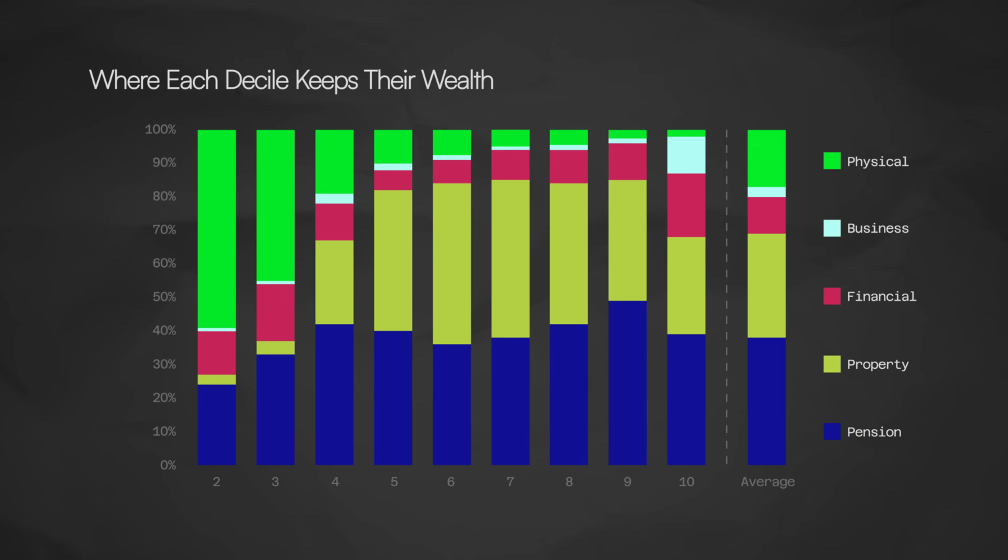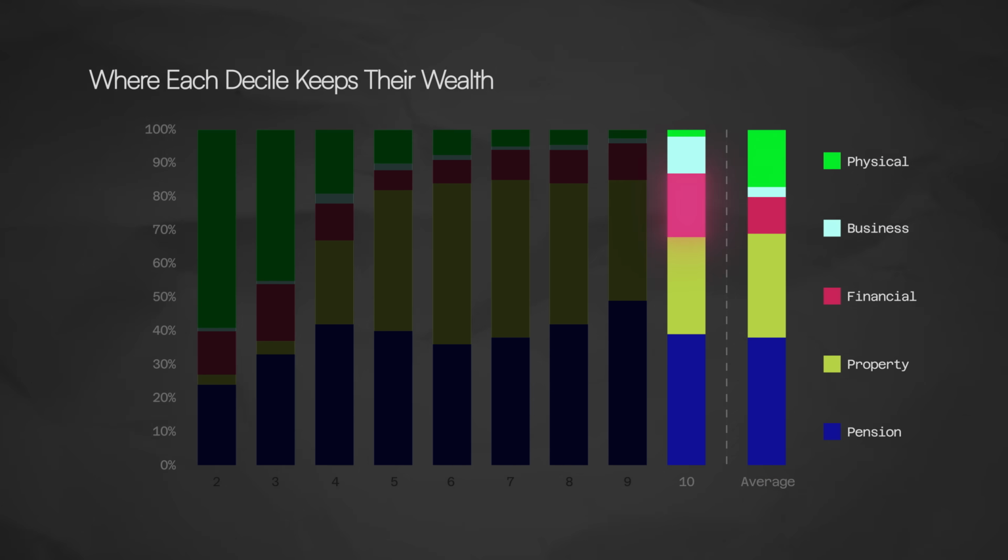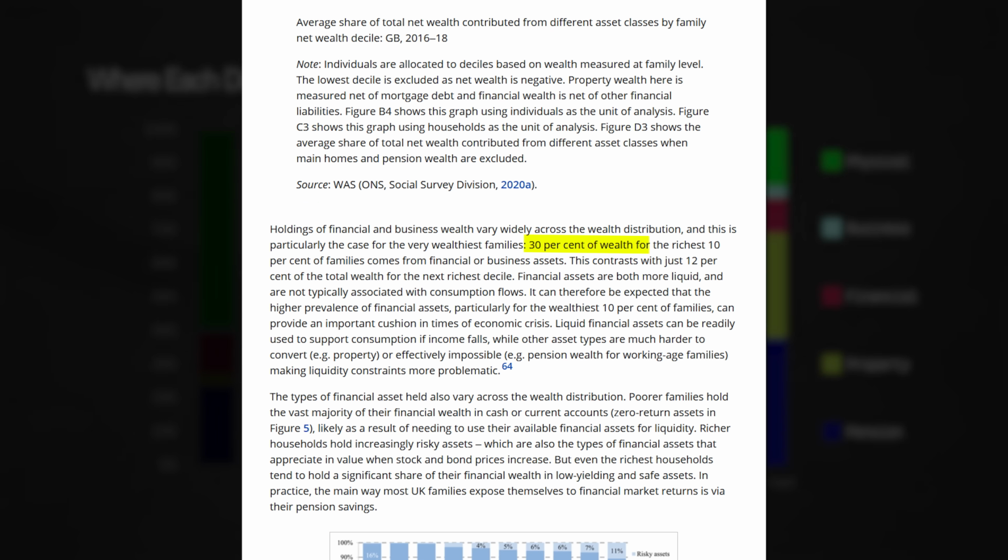Another observation that sets the top 10% apart is the presence of high percentages of business and financial assets. 30% of the wealth for the richest 10% of families comes from financial or business assets. This contrasts with just 12% of the total wealth for the next richest decile. It should come as absolutely no surprise to anyone that the richest people in the UK have stakes in businesses, as they've either inherited them or built them themselves, and there's a limit to how rich you can get from being an employee.